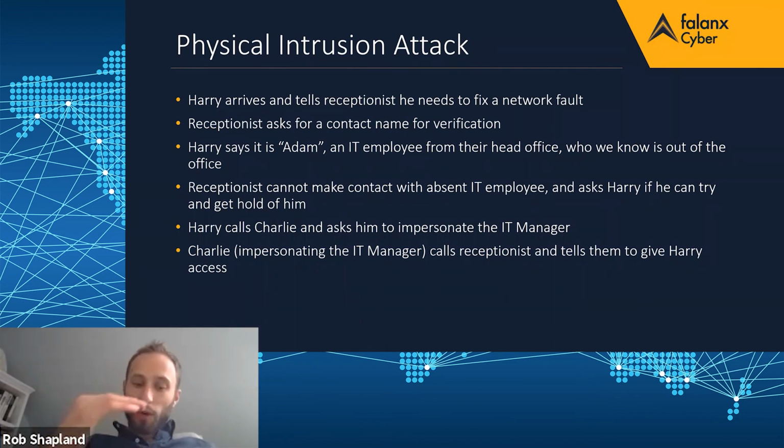So I'd written down a contact name on my paperwork, and that contact name was a guy called Adam who worked in their IT department, a legitimate employee. And I found him on LinkedIn, but I'd also found him on Facebook and Instagram and Twitter. And I picked Adam on purpose because I knew he was out of the office. The reason I knew is because he put it on his Facebook page. And even though I wasn't friends with him, I could see it because he hadn't configured his privacy settings properly.